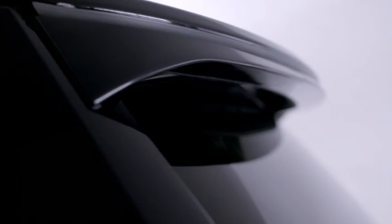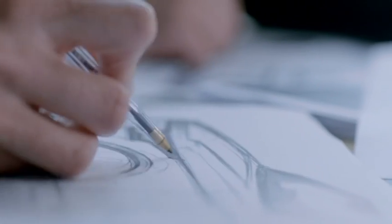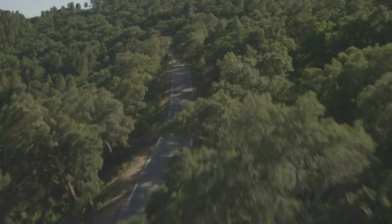We are in the process of creating a whole new generation of vehicles. For the first time in our history, we're looking at how all these vehicles relate to each other and, more importantly, how they relate to the customer. Great design is the gateway to customer desirability. It's about making that emotional connection.